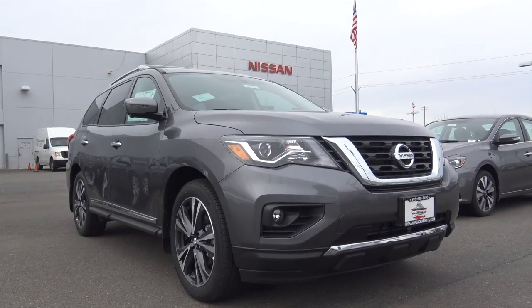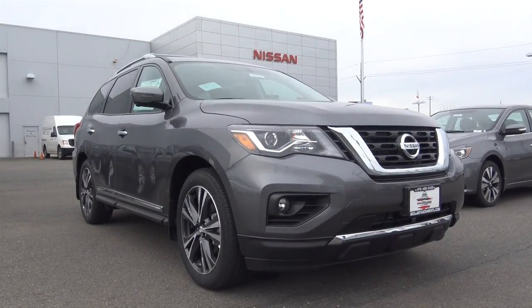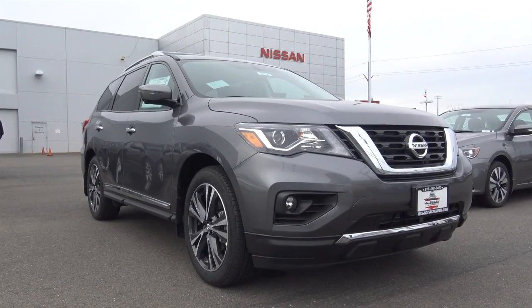So with its good power, reasonable fuel efficiency, comfortable nature, and plenty of technology available, the 2017 Nissan Pathfinder is a pretty good choice for a 3-row crossover SUV.